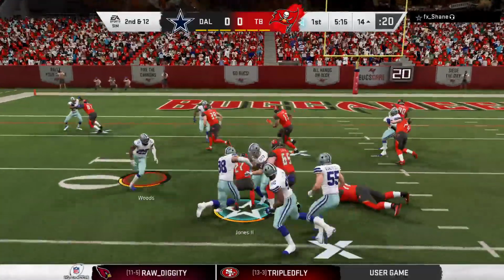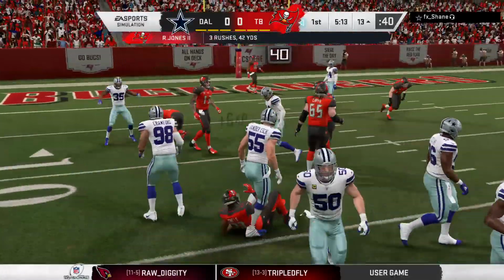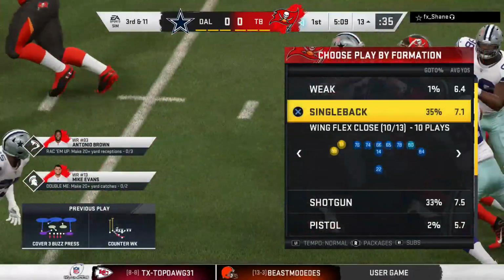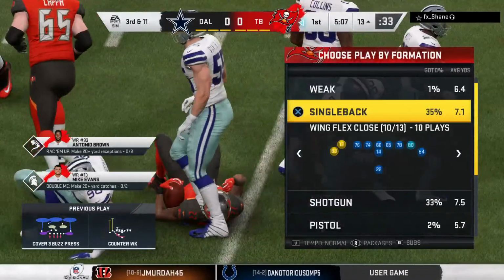On 2nd down, it's Jones. And they get to him quickly here as he's stopped right around the 13. After getting stuffed on first down, not much better there. 2-yard gain.